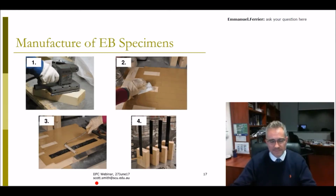Now, preparation of the specimens involves a light sanding in photograph 1, and in photograph 2, a cleaning. Typically, we'd use acetone. In 3, the application of the FRP. Here, a student is applying FRP in a wet layout manner, so you can see the epoxy being rolled onto the FRP sheet. And finally, there's our finished product. Quite a short bond length for these ones. We performed at least 3 tests for each configuration, and if there was considerable variation in the results, then we performed more tests.